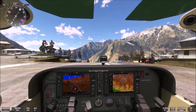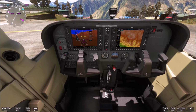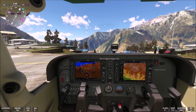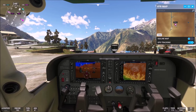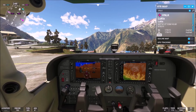Okay, somewhere here. Also have in mind that parking brakes work in this plane. I mean CTRL Del, CTRL plus Del. So we can set the parking brakes. And only two things: the elevation of the airport. Yeah, okay, good luck. You press here and you cannot have the details of the airport. Just type here VNLK, Lukla Airport. And here you go.